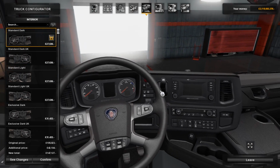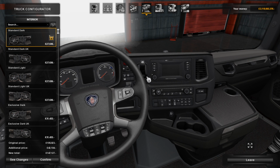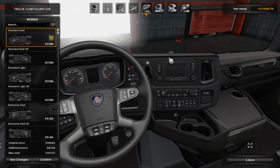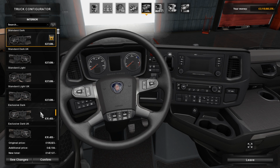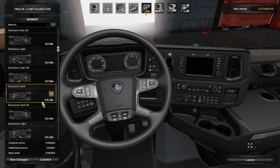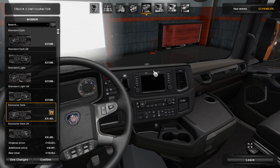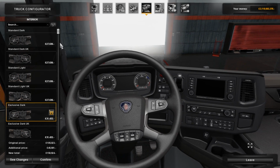But on the standard, you get this more standard infotainment system that doesn't actually show a sat nav in the game. It's just this blank screen. So if you want a sat nav, you have to go up to the exclusive, which is an extra $4 grand. Then you get this better infotainment system.